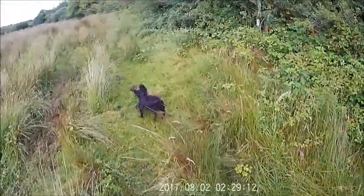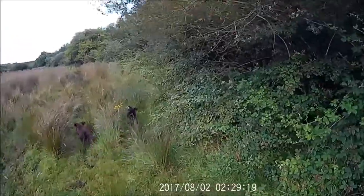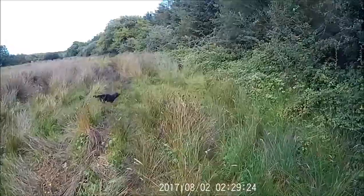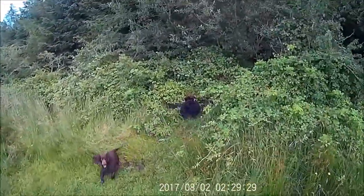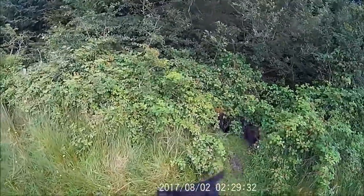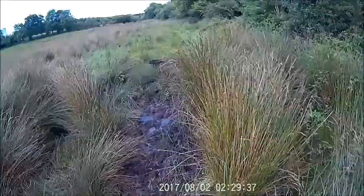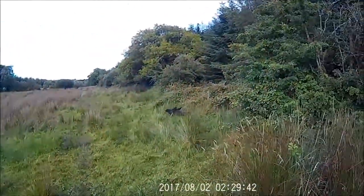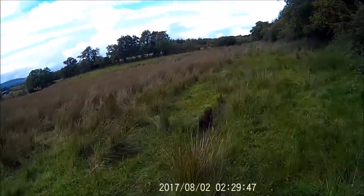And like I say, if we were in shooting season, this type of forestry side, they're absolutely perfect at it. And you can see these two now are well experienced. They know exactly what we're looking for, and they never ever get any more than this distance away from me. And like I say, they're just flashing in and out of the cover.